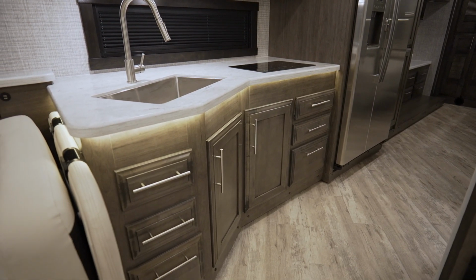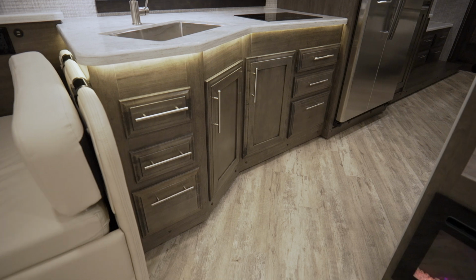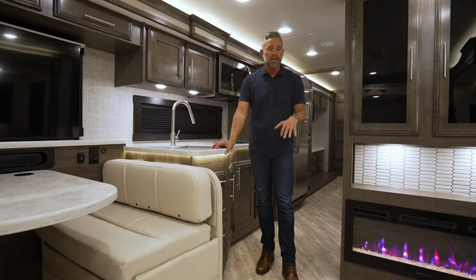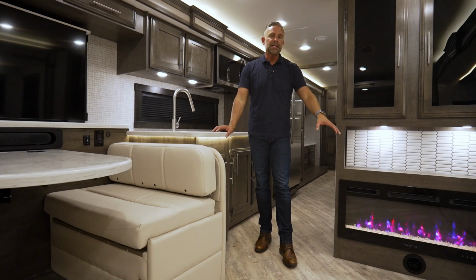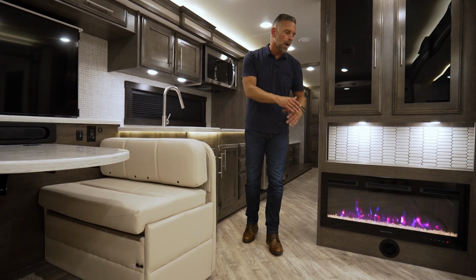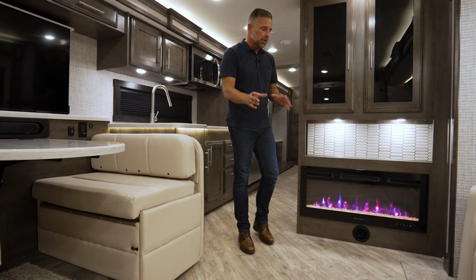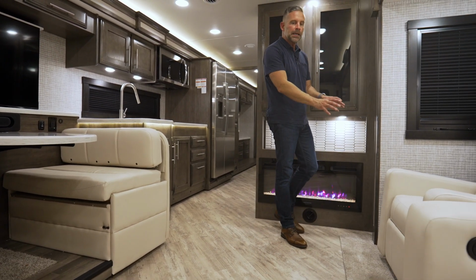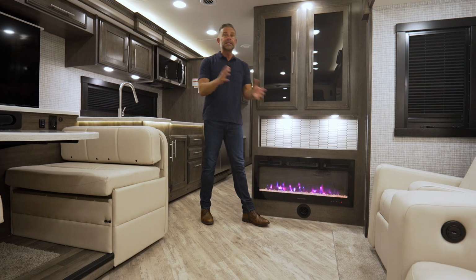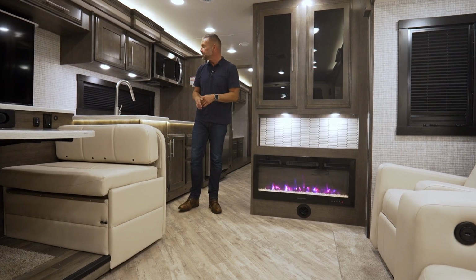Also, we have vinyl plank residential flooring in here, whereas your standard Precept has linoleum. This also has a flush floor slide in your seating area. So absolutely residential as you come in here with your vinyl plank flooring. There's not a step up to get into my seating area, but rather it's flush floor. So that's going to be an upgrade over your standard Precept as well.